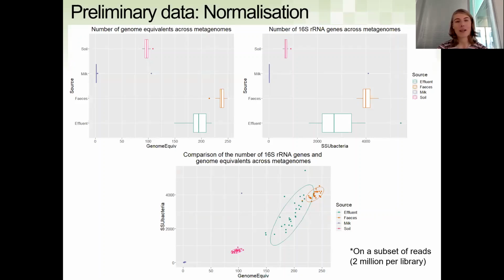So I've just got a couple of preliminary data slides. This is based on a subset of the reads, so 2 million reads per library, and we have on average around 40 million reads. The reason we're going through a subset is just testing all of our processes to make sure they work before doing it on the full data set.